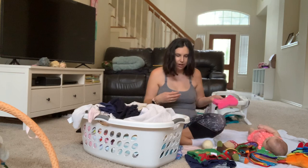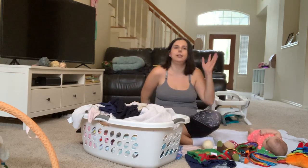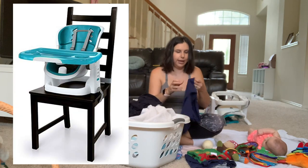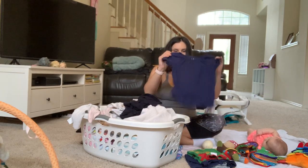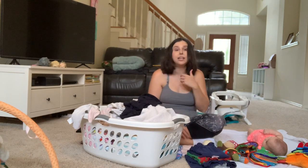And then the high chair, I wanted to love it. I really like this style. It's easy clean. I'll link to it, show a picture or something. And it's an easy clean style, but it's two separate pieces, so it can turn into a booster seat, which I don't even need. I didn't like that the two pieces came apart, so we're returning it. I'm gonna get the big high chair.